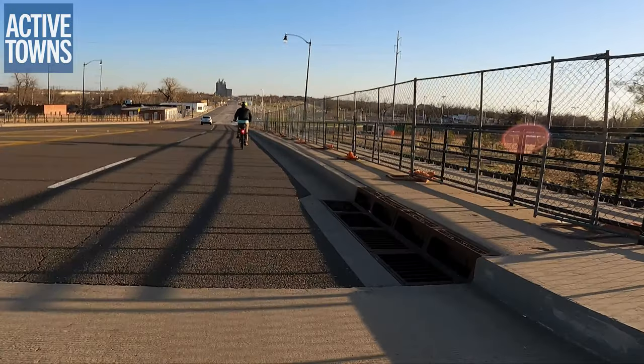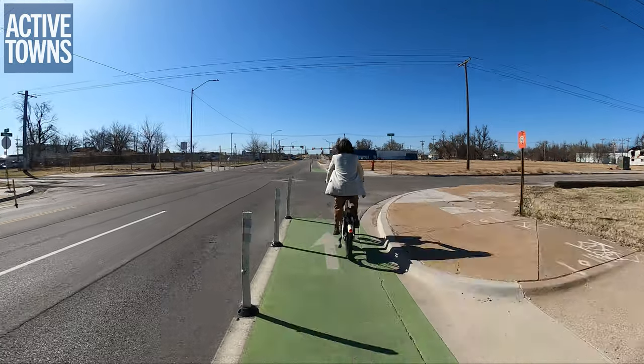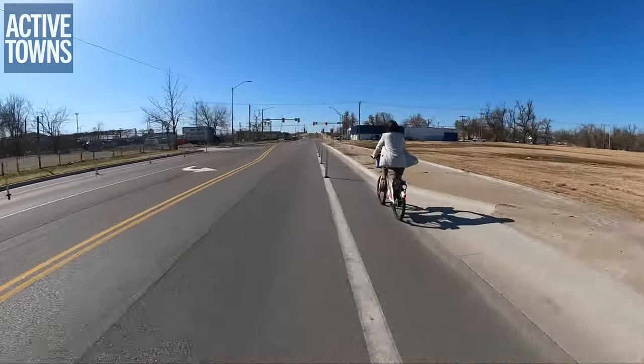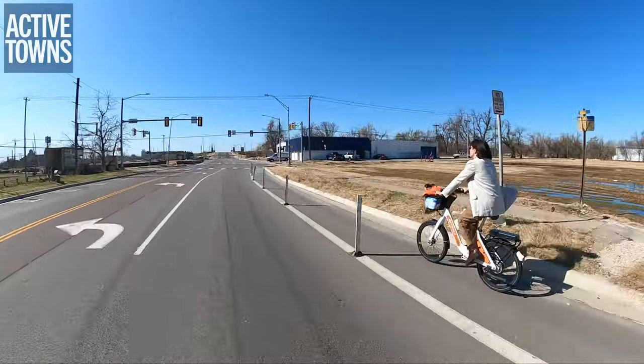But trust me, we're not out of the woods yet with this street. But let's pause here for just a moment to explore what's happening over on Walker Avenue with Sarah. I get the sense that conditions over there might be just a little bit better and a good model for Robinson Avenue. Okay, here we are headed southbound on Walker Avenue again towards I-40 and the river.